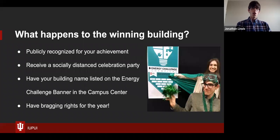So, what happens to the winning building, though? Well, there are a couple things. First off, you get publicly recognized for your achievement. This is quite nice. And then you also receive a socially distant celebration party. I don't know if you can see in the picture there, but that is me at last year's One for Tower with another one of our interns, Lauren, having a good time and celebrating. It's quite fun, actually. So it'll be interesting to see which building is next.